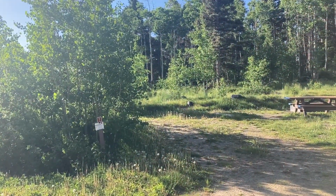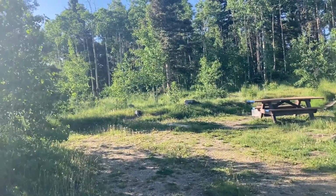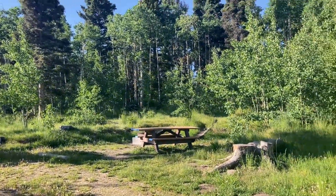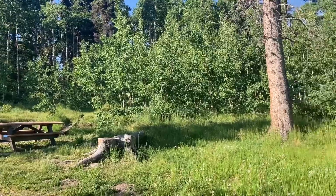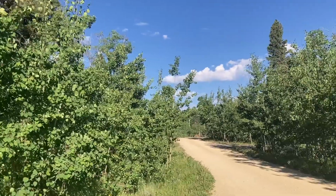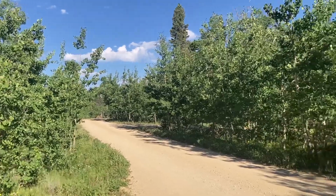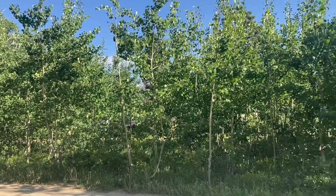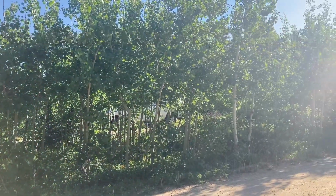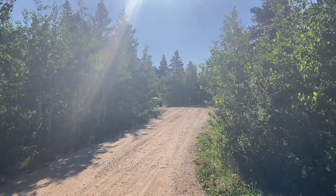Well, here is site 7, and this is going to be kind of on the opposite side of where we are at. As you can see, same amenities. The campground is set up in one big loop, and this side of the campground has quite a bit more foliage, mainly quaking aspens. There's a loop over there. That's sites 8 and 9. I'm not going to go over there because they got people in them, but I really do like those two sites.